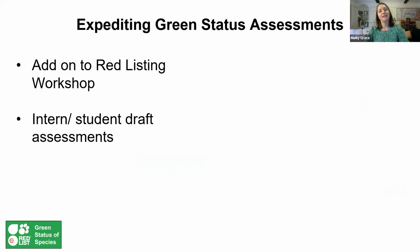So if you've got some funding for a green status assessment, you still have to find time to do it. And so here is my advice on expediting green status of species assessments. One great thing that's been really successful for specialist groups in the past has been to add on a bit of green status assessment to a red listing workshop that you already have planned, or a conference that a lot of your specialist group members are going to be at. Just add on a day, a half day to do some green status assessment.